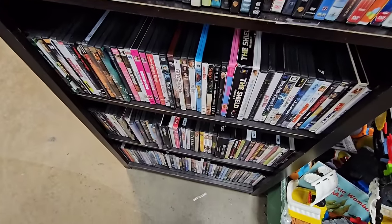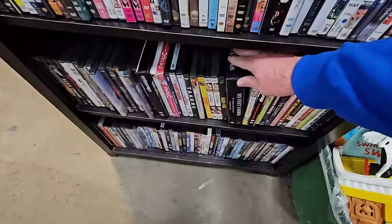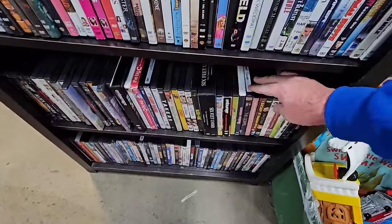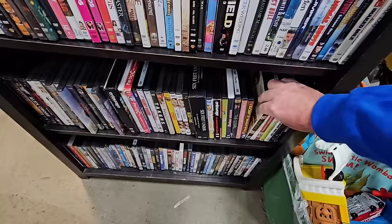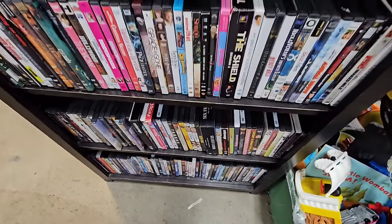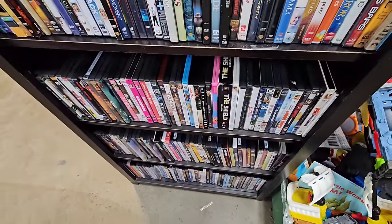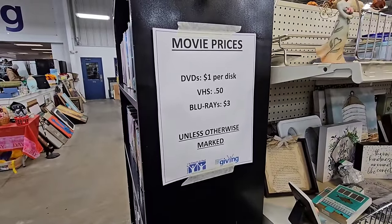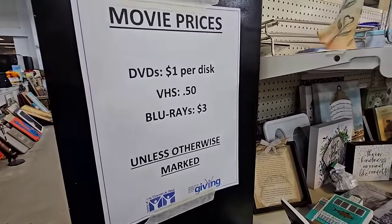And I know everything is mostly streaming now, but look at this. Oh, I thought that was Sleepwalkers. That is Sleep Under. Not really sure what that is, but I'm not seeing any prices on these. If I see somebody, I'll ask them how much these are. Okay, well, I found it here. Movie prices, $1 per disc. So if it's like a two pack or something, you're probably going to pay $2.